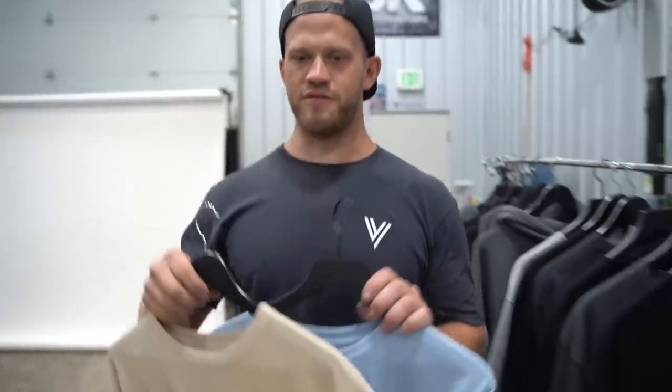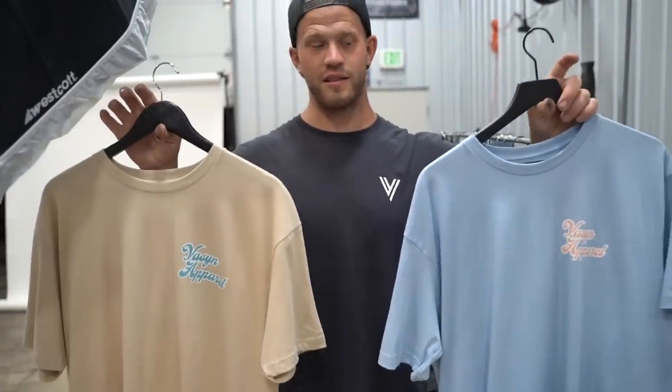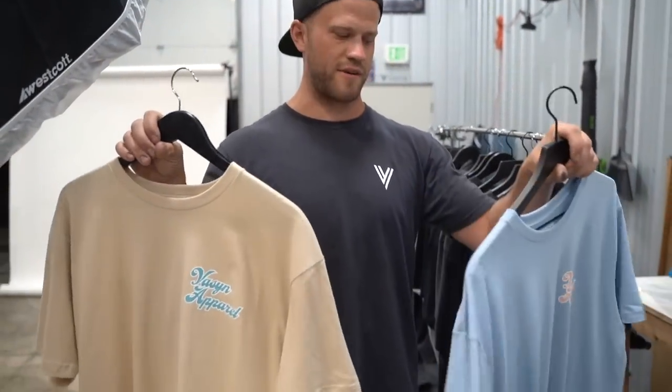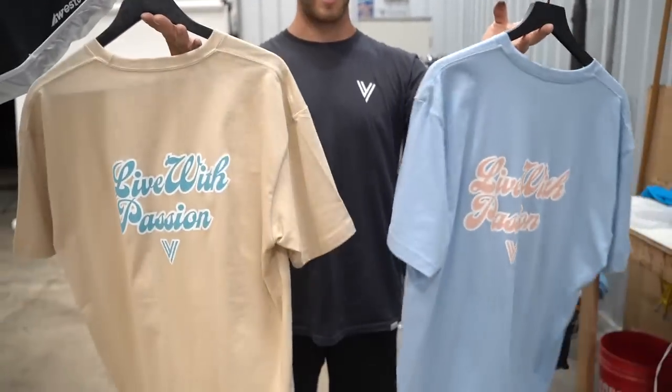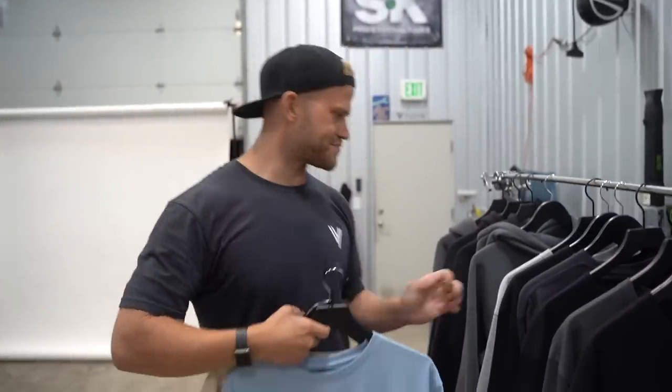Last but not least of the t-shirts, the retro summer shirts. These things are actually a lot. They came out way better than I expected. I thought I wasn't gonna like them at first, but they're honestly my favorite. So cream and a baby blue. That's the front, Live With Passion on the back. Nice bubbly text. Excellent for females, excellent for males. Bobby really likes them. So those are the 8 t-shirts that we have dropping.